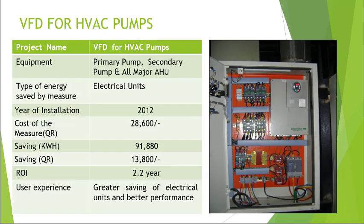VFD for HVAC pump. This is a part of the retrofit water-cooled chiller CPM project. Here, the primary and secondary chilled water pumps, condenser water pumps and cooling tower fan together are equipped with the VFD, which are integrated with the CPM. You can see the saving as indicated on the slide.